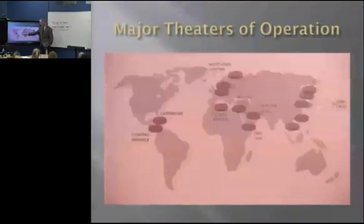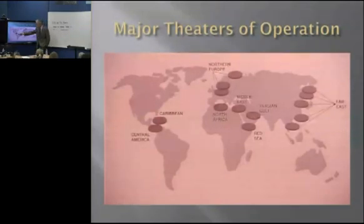This shows the major theaters we operated in. The Caribbean would be mainly Cuba. Central America was Nicaragua during the Sandinista period. Northern Europe, I've talked about. North Africa would be Libya, Egypt, etc. Middle East, Persian Gulf, and then all these areas in the Far East.